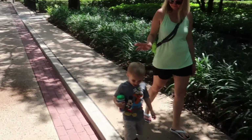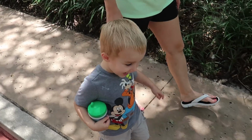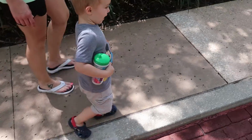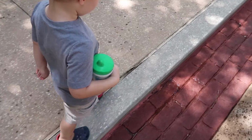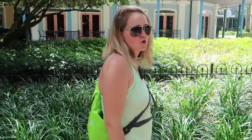Dylan and Jen are enjoying the walk. Dylan, say hi. Hi. Look at the camera. Smile. You having fun? He's tiptoeing along the edge of the sidewalk here. I want to walk. Yeah. You gotta be careful though, okay? Mom taking a nice leisurely stroll. Oh yeah.